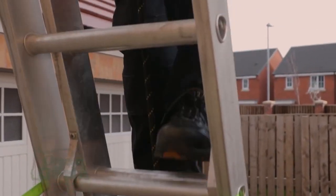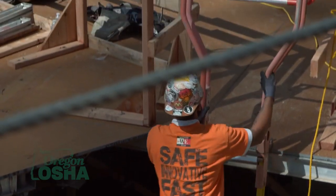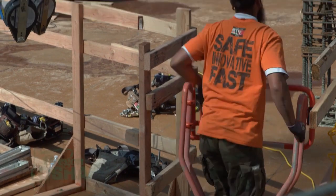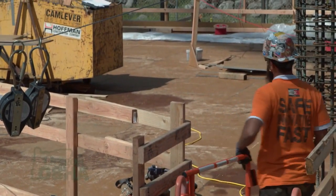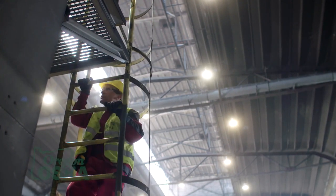It still comes down to best practices. Always keep your belt buckle inside the rails, 3 points of contact while you're climbing up and down, 2 feet in a hand, 2 hands in a feet. Again, never assume that ladders are always safe, because the ladder, if used properly, can be a very safe and effective tool. Just use it in the right way, or use the correct ladder for the scenario.